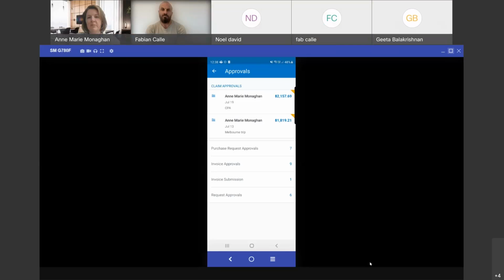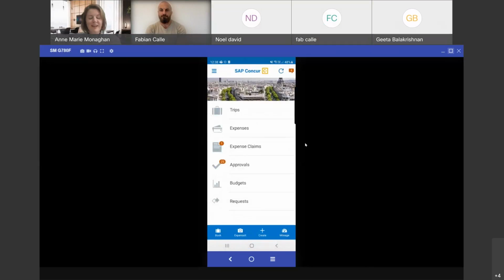Can somebody confirm that you can now see mobile? Yep, we can see that. Yeah. Okay. Sorry about that, everyone.